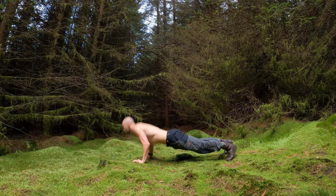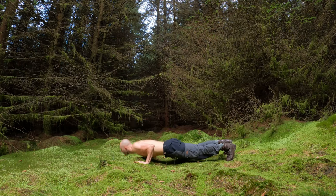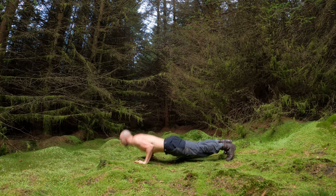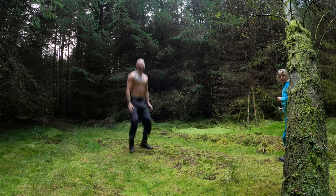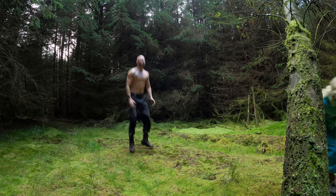Whenever I wake up in the outdoors, I like to start my morning with some exercise. Not only do I find this useful to get warmed up on those cold mornings, but also it just gets us in a more energized and enthusiastic mood for the rest of the day.